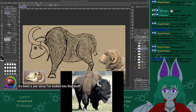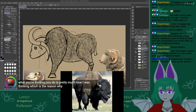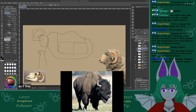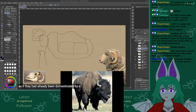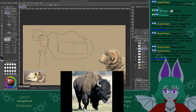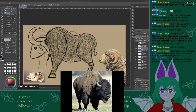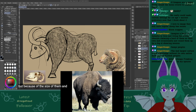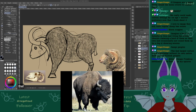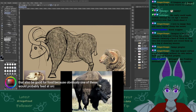But yeah, what you're thinking, Gigi, is pretty much how I was thinking, which is the reason why in that original sketch I had drawn them as if they had already been domesticated by a group. Granted, by the size of this, it's probably orcs, but if it was Goliaths, just increase the size of them a little bit. But because of the size of them and the strength of them, they would be extremely good pack animals. They'd also be good for food, because obviously one of these would probably feed an orc tribe for a week, if not longer.